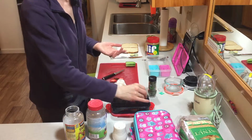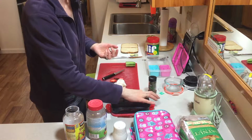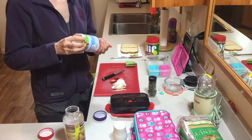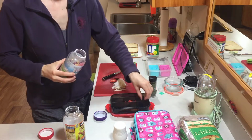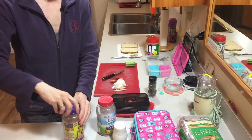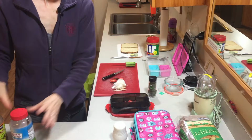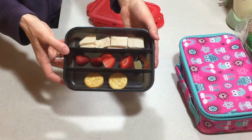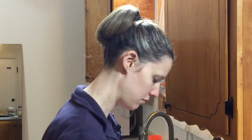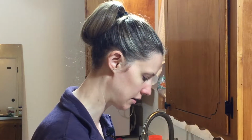So she likes to have her vitamins in her lunch, so I'm going to stick them in there with the strawberries. I think it's fun for her to have them at school. Let's see. Okay, so we have snack made. This has got some protein, some fruit, her vitamins, and a little chewy, crunchy carb. Ritz crackers with cheese.